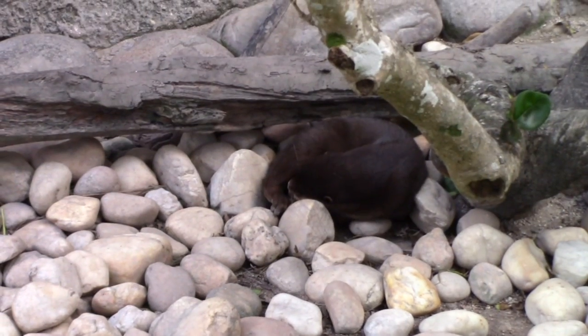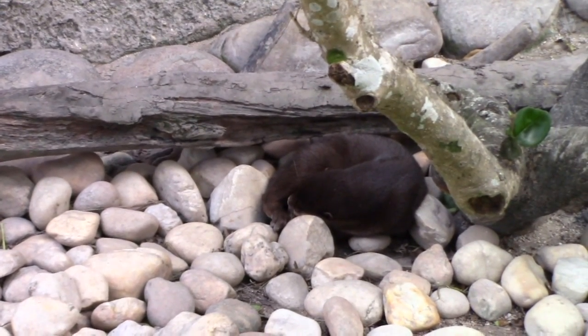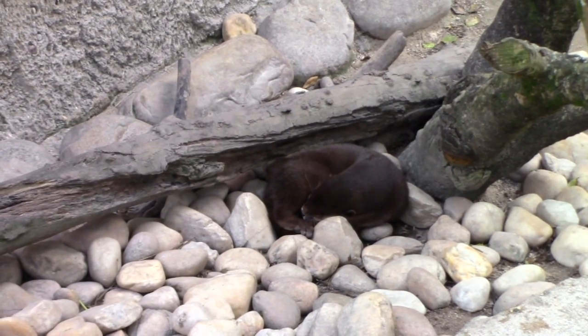Look by the rocks taking a nap. I just missed this cute little yawn. Just trying to get a little better view.